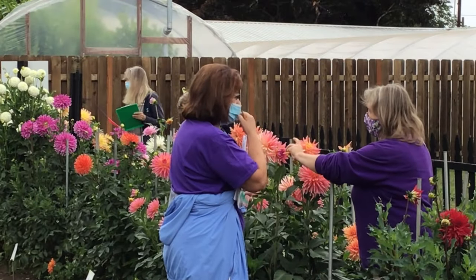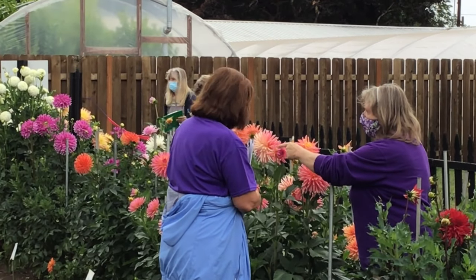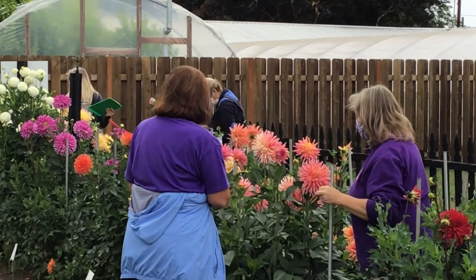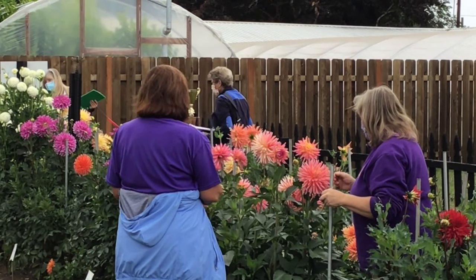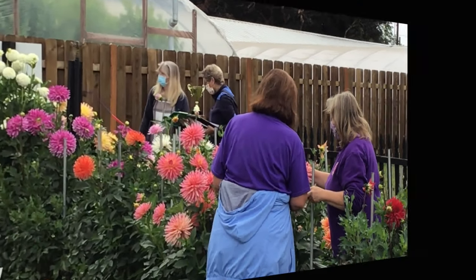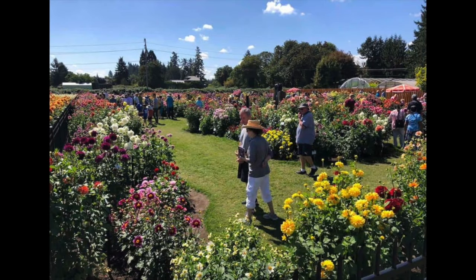The trial garden provides a wonderful opportunity to connect with the public. Volunteers tending the garden spend significant time answering questions about dahlia culture in general and about the trial garden specifically. Swan Island attracts many thousands of visitors, and since the trial garden is right next to their display garden, many dahliophiles take the opportunity to see our dahlias.